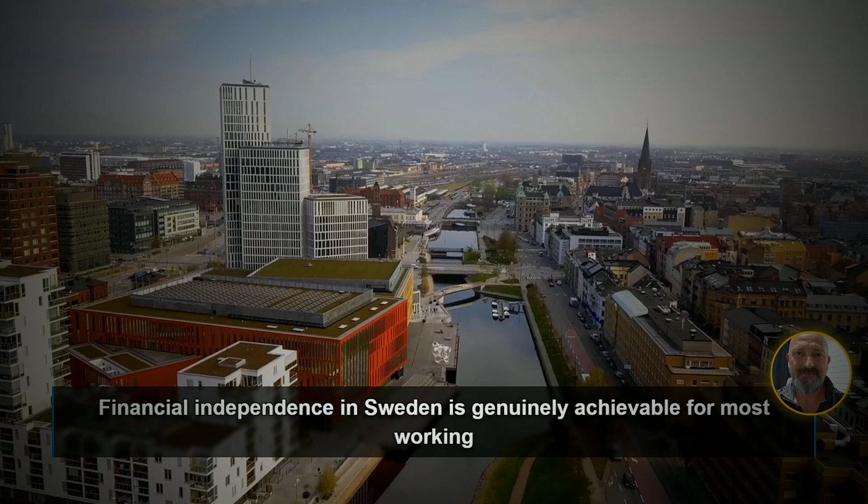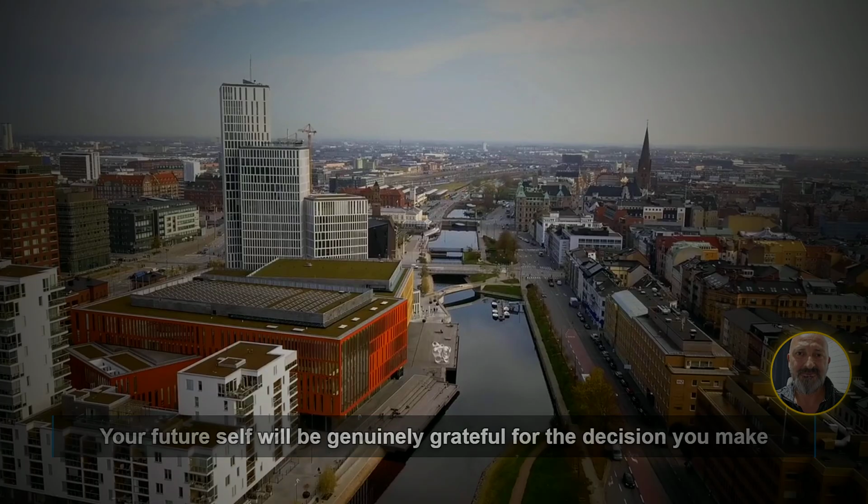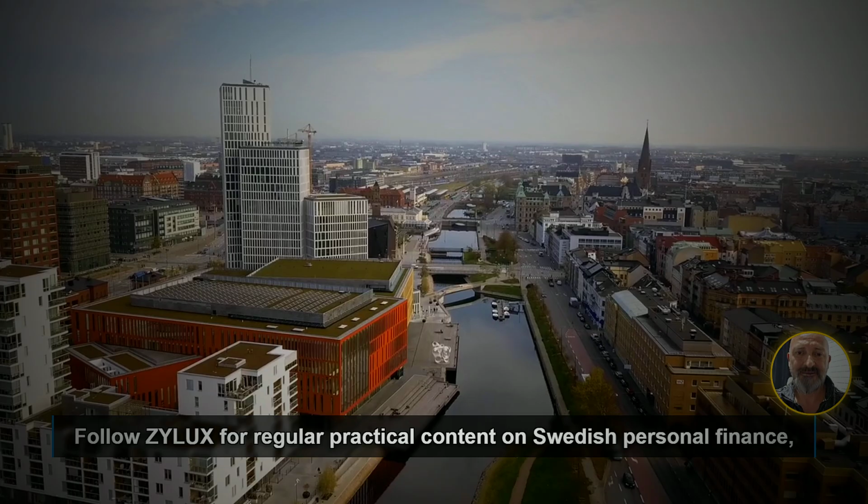Financial independence in Sweden is genuinely achievable for most working people who adopt a long-term perspective, start reasonably early, and maintain consistent habits through the inevitable ups and downs. Start today rather than waiting for the perfect moment. Your future self will be genuinely grateful for the decision you make right now.